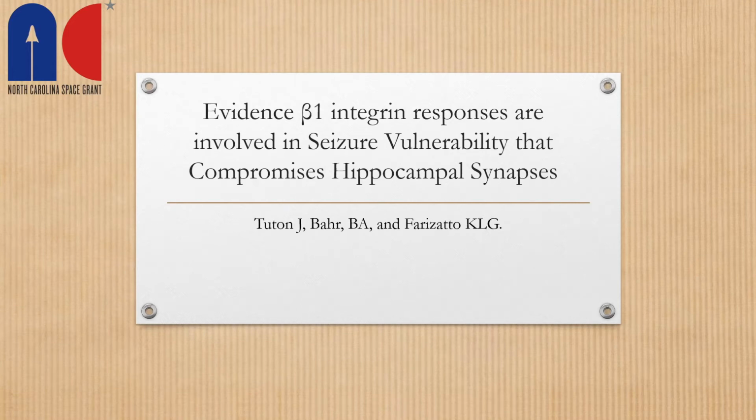My name is Tuton. I'm over here at the University of North Carolina at Pembroke, my mentor being Dr. Barr. And my research was evidence beta-1 integrin responses are involved in seizure vulnerability that compromises hippocampal synapses.